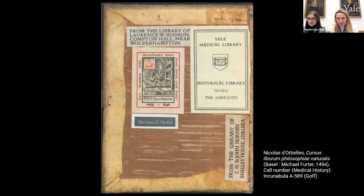This one in particular has fairly thorough labeling all over the book. And I'd like to point out the one in the middle, which says, "Men are mean, but their books are good," which is a funny sentiment from a book collector.